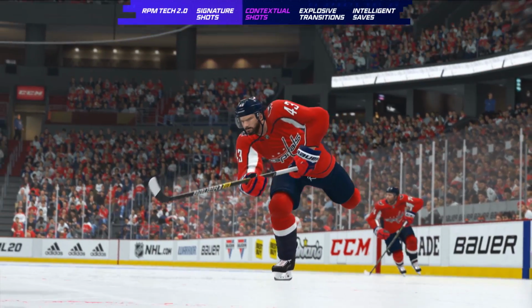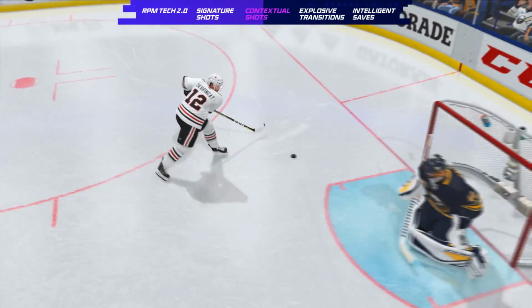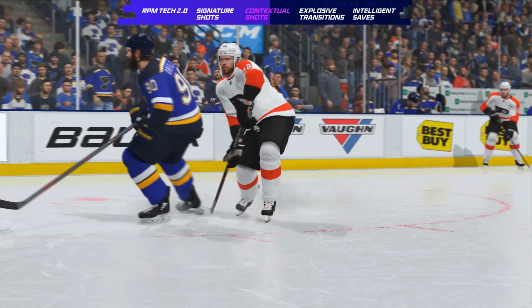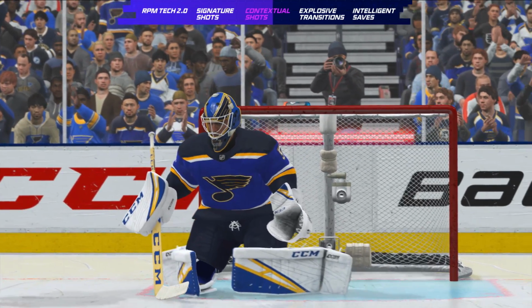My personal favorite section was the contextual shots. Having the opportunity to throw pucks on net from any angle at any time is going to be huge. It gets rid of a lot of that clunkiness that we've seen in the last couple of years where your guy just spins, completely whiffs on a shot, and it goes to the opposition. Along with that, you have the deking in the mix as well, so you can pull dekes off and then go directly into shots instead of it being a deke, a delay, and then you shoot when it's too late to actually score off that shot.